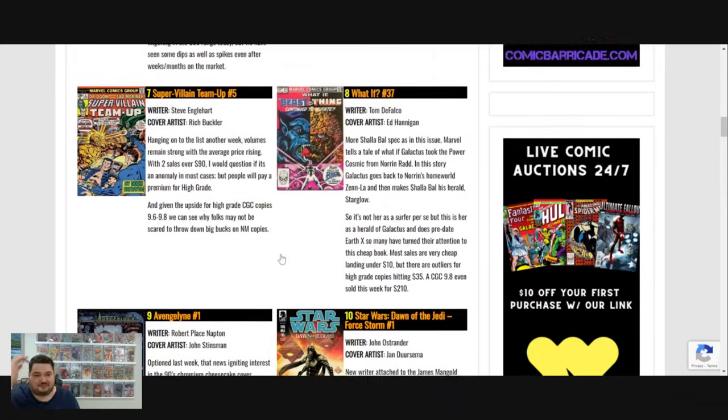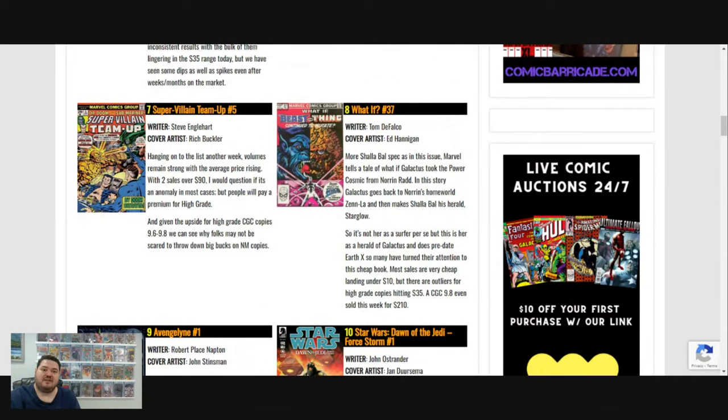And speaking of not knowing how to feel, What If number 37, this is the first appearance of Shalabal as a Herald, Starglow. So Shalabal is supposed to be the Silver Surfer that we meet in the next Fantastic Four movie. It's not Norrin Radd, who's the classic Silver Surfer, which many people are up in arms about. So I don't know what to tell you. The What Ifs are just cool in general. I like it. I don't know if I like it for $210. This is not getting my stamp of approval.